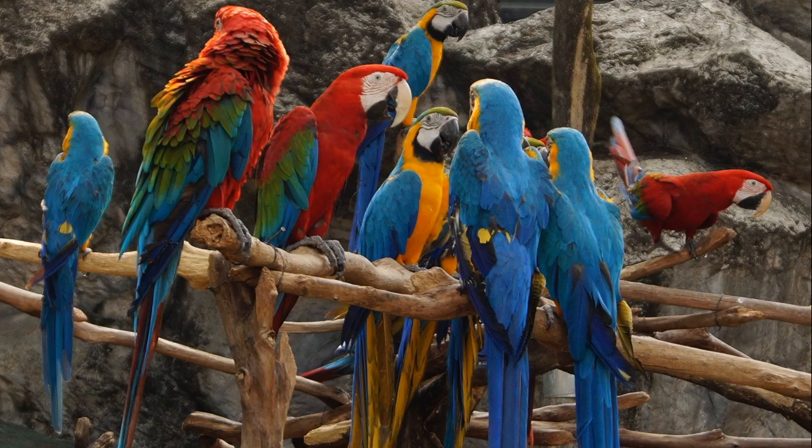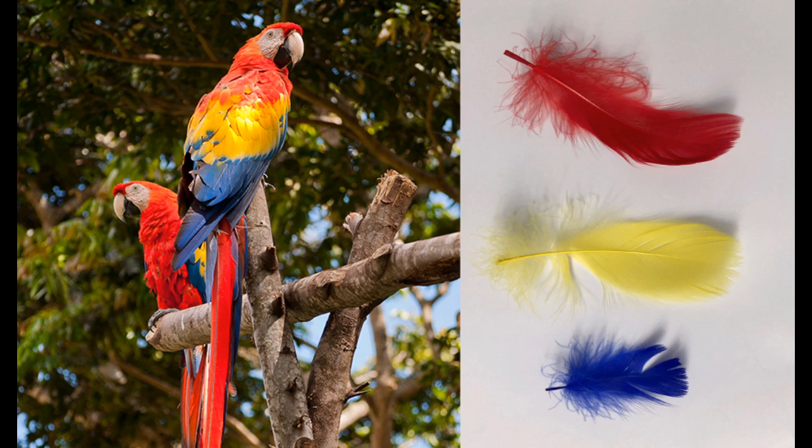Look at this picture, you notice that the feathers we have for the lesson, that we found in the envelope, are exactly the same color as the scarlet macaw. And today we are making a scarlet macaw in a special technique called collage. Collage is when you put different pieces of paper together, assembling them in one beautiful composition. So let's get started.